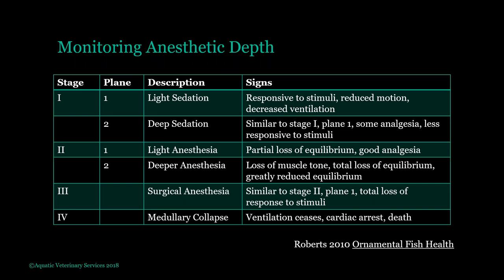As you can see, right under surgical anesthesia is unfortunately medullary collapse. So if a fish gets too deep, they could have the potential that they could die during the procedure.